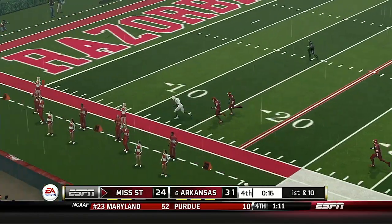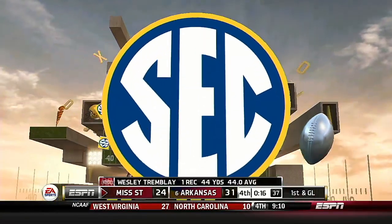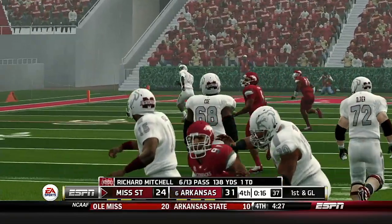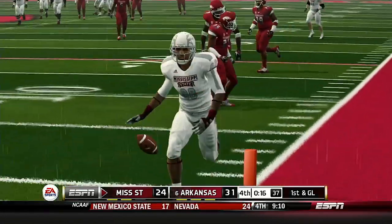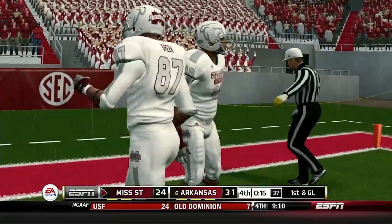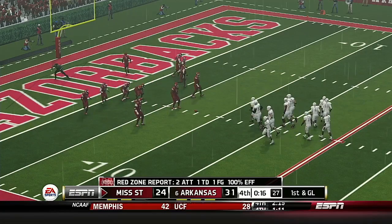Wants to go long and does. He's out of bounds right around the 8-yard line. And he hauls that one in. That makes it first and goal. Well, this is it. They've got all four downs to get in the end zone.